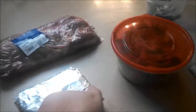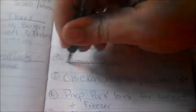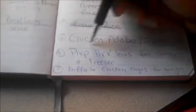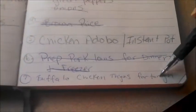That's just some of the onions left. So, the rice is done. The pork loin, one of them is processed. The other one will have to wait. So, let's see. I have my pan over here. Let's see what we can mark off. We can mark off the brown rice. And I'm going to go ahead and mark off this because it's all right. I start a new list every day anyway. The buffalo chicken thighs are for dinner, and I'm just pooped, you guys.